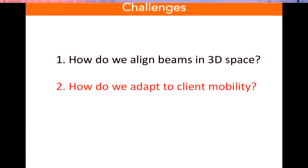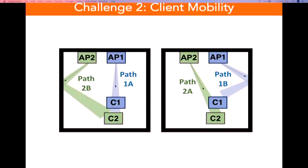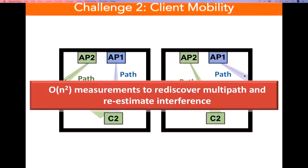The next challenge that we need to address is, fine, you have this idea that you can use alternate propagation paths, you can squeeze in as many as you can, but we are dealing with a dynamic environment. How do you accommodate for client mobility and the fact that things are always changing? So over here, we have these clients. If the clients are constantly moving around, then the propagation paths are changing, the interference patterns are changing. If you had to remeasure all of this again and again to compute the optimal alignment, that would require order n square such measurements for a network with n links. This is an overhead that simply does not scale.